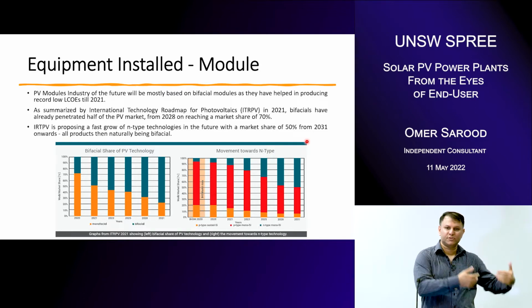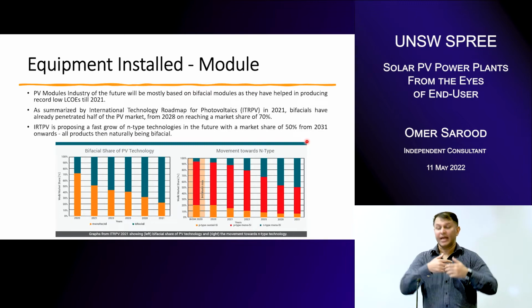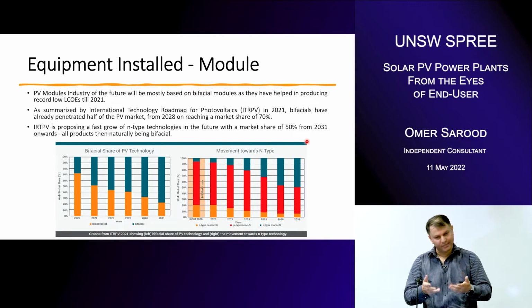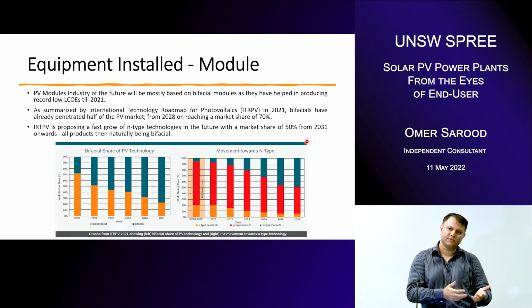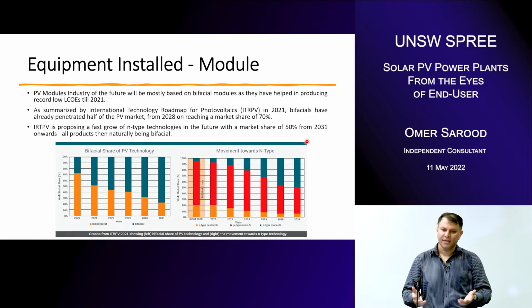I'm part of the institutions, I'm part of those organizations, I have been part of those organizations, and I still work with them. So when I say we, I'm not associating with anyone. I'm just saying that being on this side of the table, when you are designing the power plants, you have to take into consideration all these minute details as well.